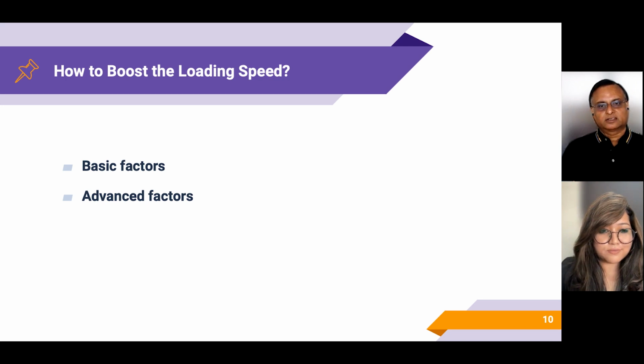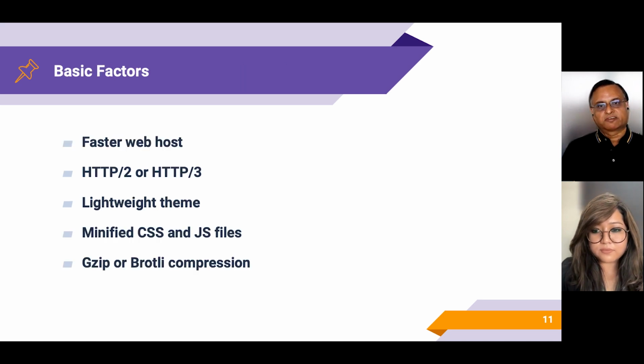There are two types of factors. We've divided them into the basic factors, and the advanced factors, which will possibly take a little more effort to implement, but they will give you great results. Let's look at the basic factors first.